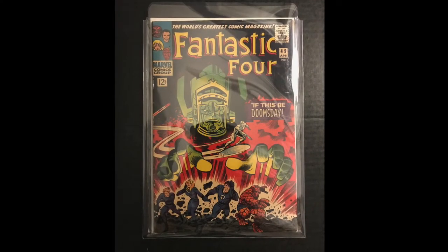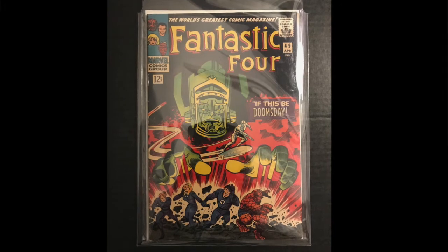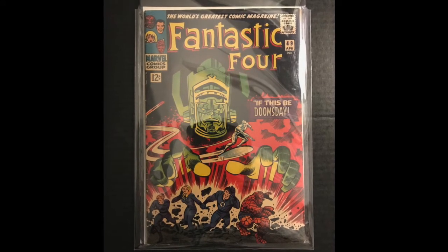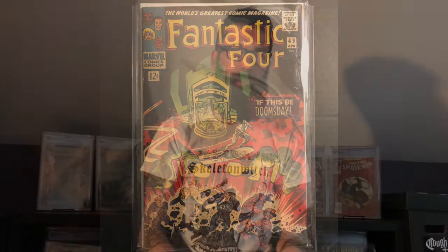Now, if you're counting, you'll notice that was only 9. Well, 13, including the honorable mentions. That's because one of the books is currently out at grading at CBCS. So I don't have it to show you, but that book is Fantastic Four, number 49. It's a classic Kirby cover. The colors on it, for me, really sell it. It's an introduction of a new villain. It's just everything you want in a Kirby piece.